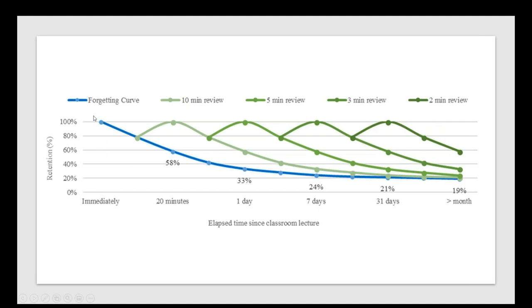So here's the forgetting curve. After 20 minutes, like we said, you're already down. You've forgotten 40% of what you learned. The way to combat that is after 20 minutes, you do a 10-minute review. Then, instead of this blue curve going down, down, down, by doing that 10-minute review after you've learned something, it brings it right back up to the top again, and then it slows that curve. You see how the curve's getting less steep.